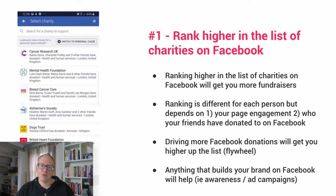So all of these things will drive more Facebook donations, which will get you in turn higher up the list when people choose your charity. So it's kind of like this flywheel effect, and you want to keep driving that. And then anything that builds your brand on Facebook is going to be a good thing, because that's going to drive engagement on your page, which is going to push it up. So anything like awareness campaigns, investing in social media content, and keep pushing that. That is actually going to increase it.